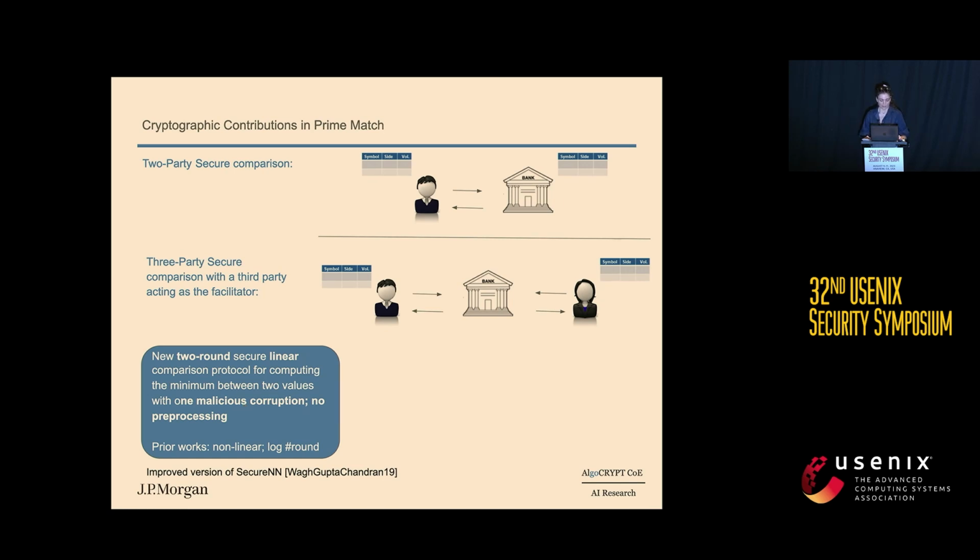Okay, and the other thing is that the round complexity of previous protocols was logarithmic in the number of bits that you're comparing, okay? So here, we only have 2 rounds. You send the data to the server, and then you compute everything locally, and you get the answer, okay? And we also made those protocols maliciously secure in an efficient way, okay? So this is the cryptographic contribution. We couldn't use some crypto tools from the past, okay?